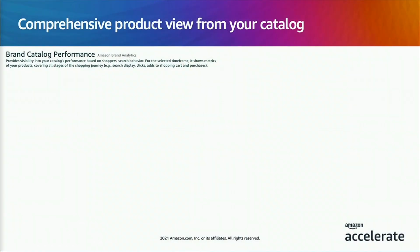Thanks, Nirmala. The last view was focused on search terms. This view is focused on how your brand's products are doing in search. We will share a high-level view of the search shopping funnel performance pertinent to your own brand. We will share a few examples of how you can leverage them.